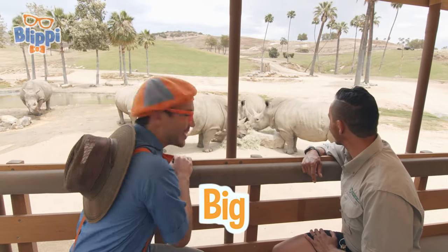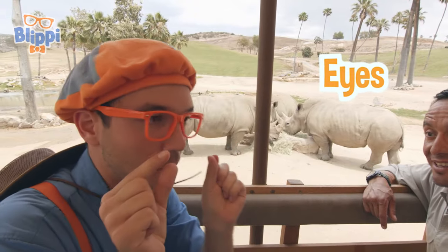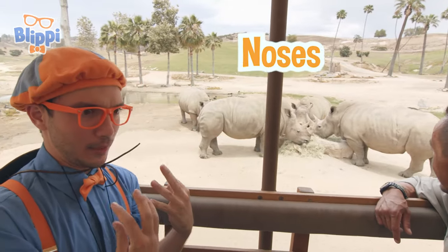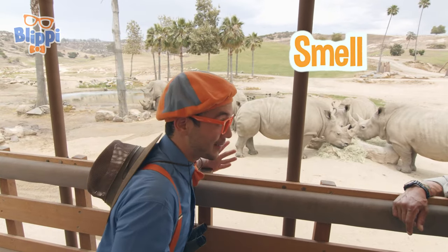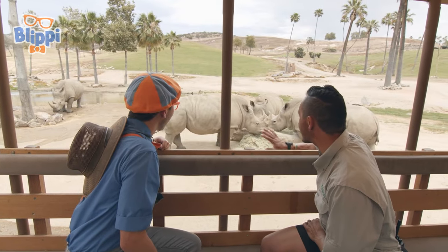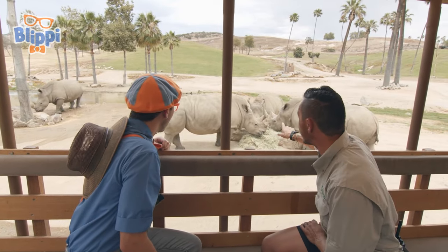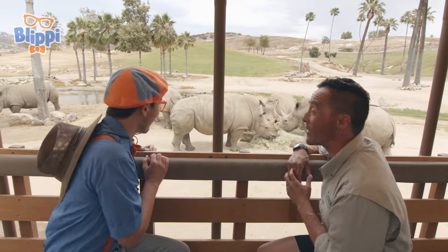Whoa, and look, they have really teeny tiny eyes, but they have really big noses. I bet that means they have a really good sense of smell. Yeah, you're absolutely right, Blippi. That's a good observation. These animals have an excellent sense of smell and really good hearing as well. You see how those ears can move around so they can always hear what's going on around them.